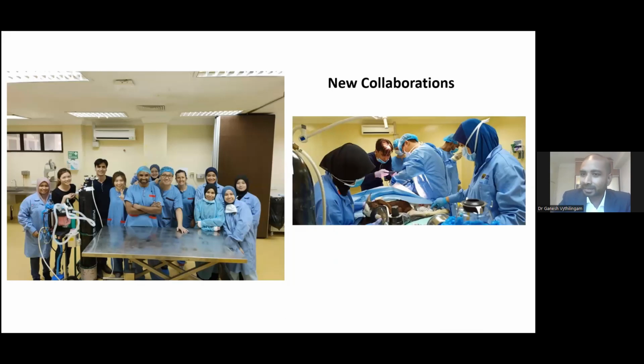Now, apart from just the urology field from Switzerland, we had a new collaboration coming in to University of Malaya. This was actually in cartilage work. So a lab in Lausanne in EPFL wanted to reproduce good outcomes in large animal models, and we got them to come here to work with our team because they felt that they were getting better outcomes. So this was with the orthopedic team from Lausanne.